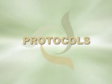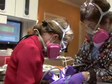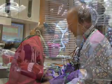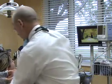The protocols we follow were developed by a doctor who has been doing this for many, many years. And so we feel like all the protective parts of this protocol that have been developed make a big difference in patients' treatment while they're here and also in their recovery.